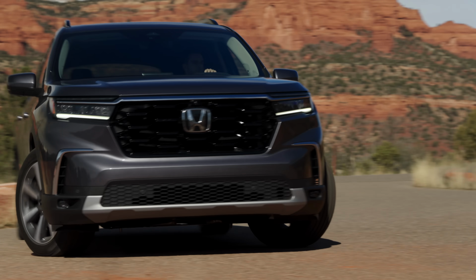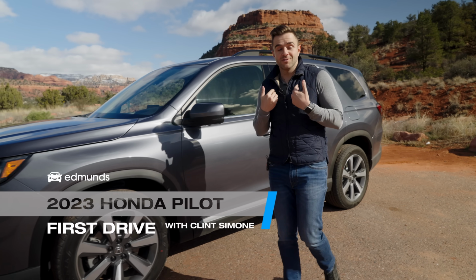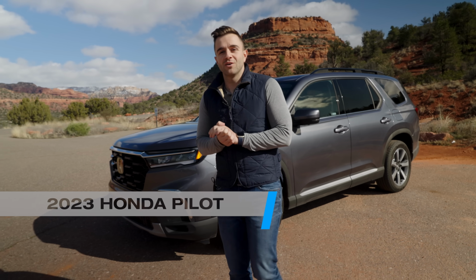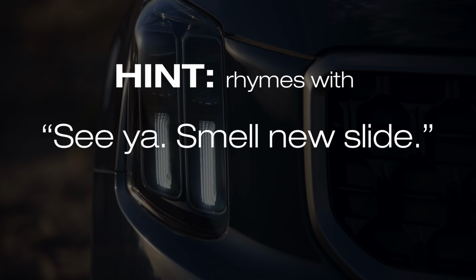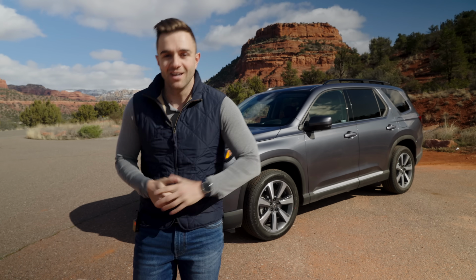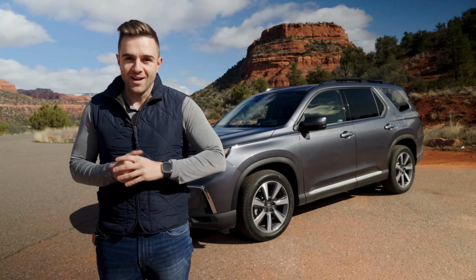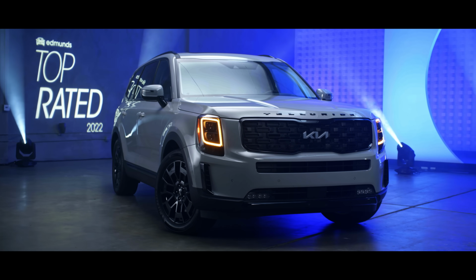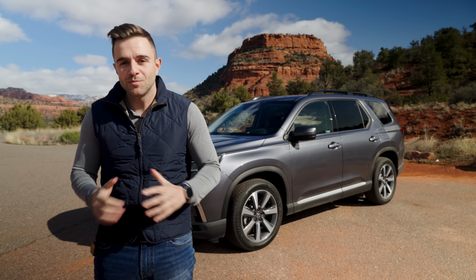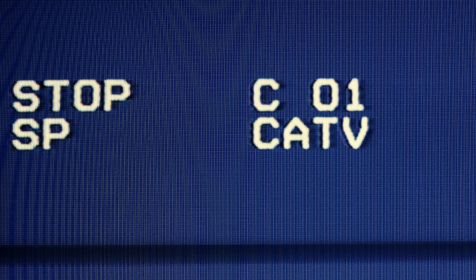Something has happened lately within the three-row SUV category. If you watched our reviews or just kept up with the industry in general, you'll know that we give one name in particular quite a lot of praise. The Kia Telluride. That Kia has won awards left and right, including our own Edmunds top-rated SUV award last year. And for good reason. It is the undisputed benchmark in this segment and a fantastic SUV.